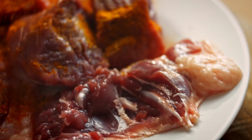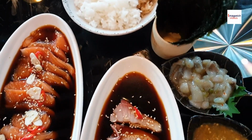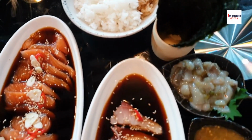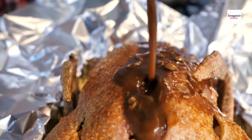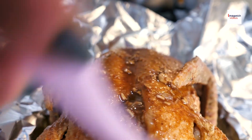An interesting aspect of Arroz de Pato is the use of rendered duck fat. Instead of discarding it, many traditional recipes incorporate duck fat to sauté the onions and garlic, adding an extra layer of richness to the dish.